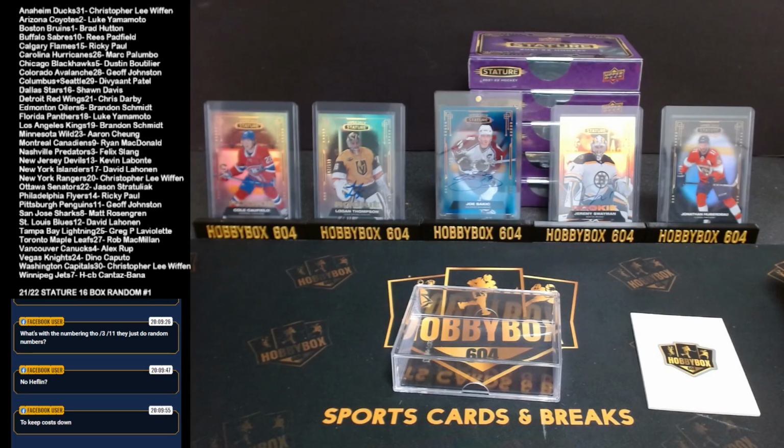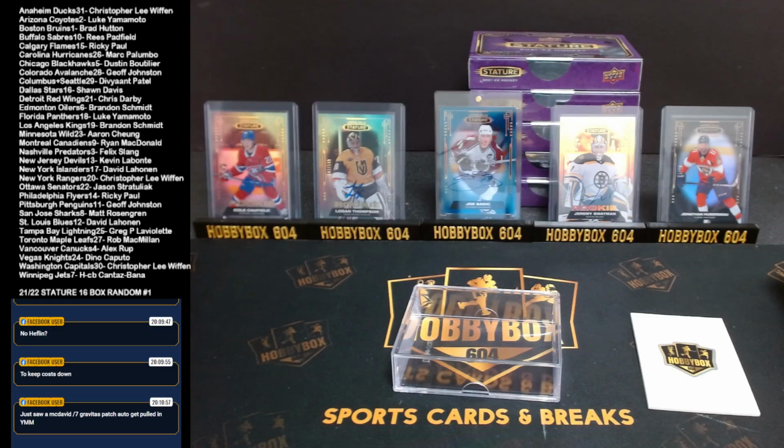So there's green. Regular ones are green out of 149, red out of 75, blue out of 35, and black out of 15. Variations are 99 green, 66 red, 33 blue. 99 for the base. 66 is green, 33 is red, blue is 3, and purple is 1 of 1. And then the design variant is, the purple ones are 1 of 1s now. We need a purple 1 of 1. So that is a photo variation, Joe Sakic.